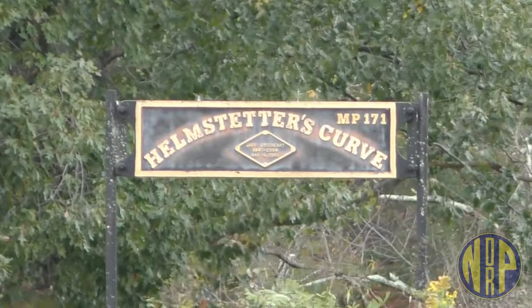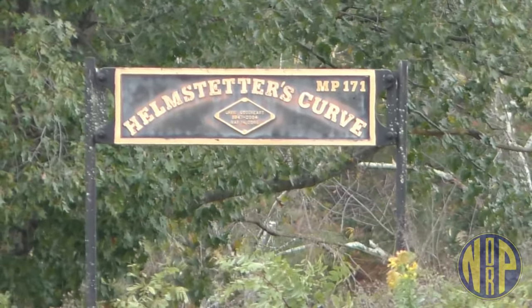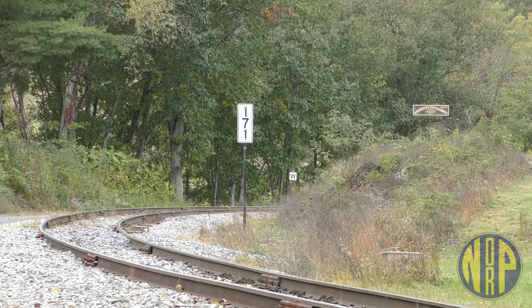After that, we made our way to one of the most well-known locations on this line, Helmstetter's Curve. Here, there's a graveyard where you can set up and get a beautiful shot of the train as it passes through the beautiful hills and mountains along the line.